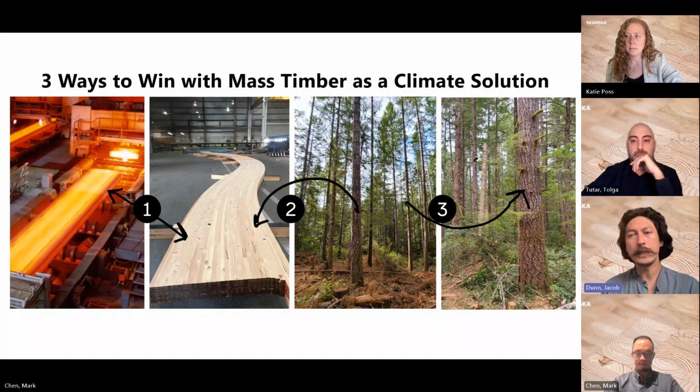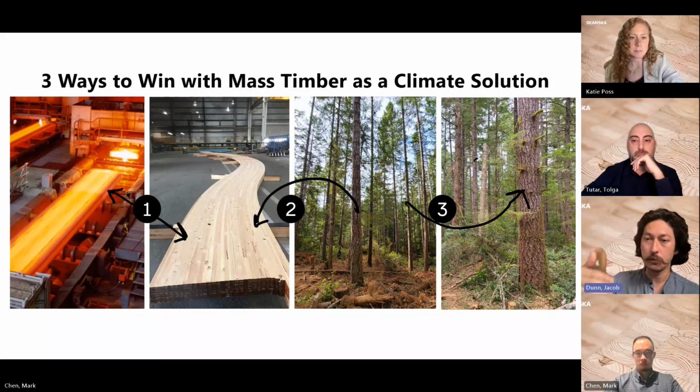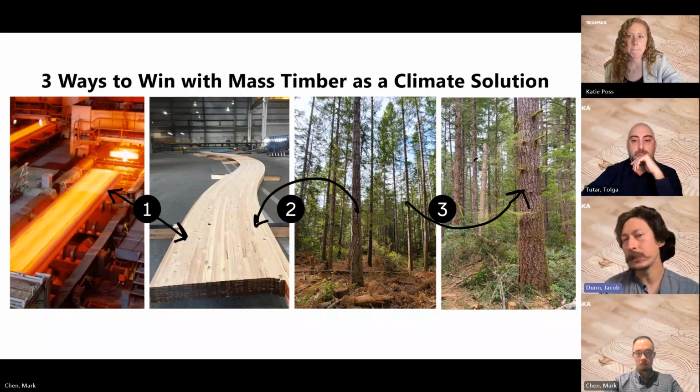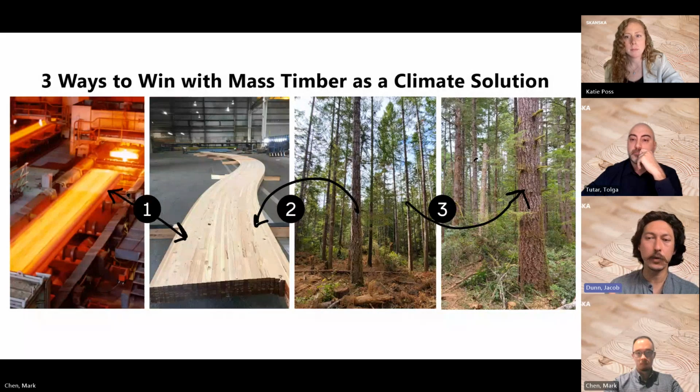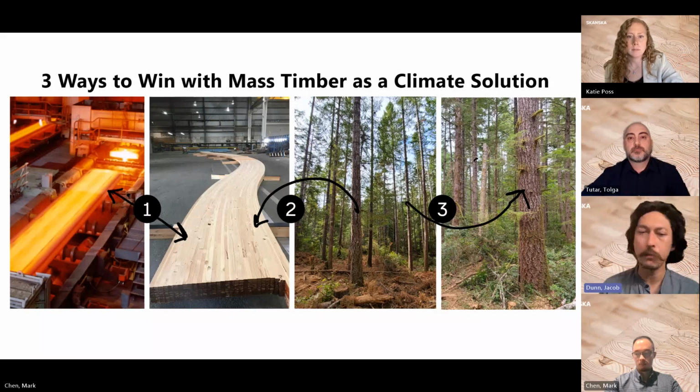The first one is just the difference in manufacturing emissions between wood structural components, even glue-laminated or engineered products, where we're actually introducing more intense manufacturing, versus steel and concrete counterparts. It's just fundamentally lower carbon intensity to cut down a tree, mill it in a milling factory, and then turn that into a rectangular section versus even using electric arc furnaces for steel and then concrete pouring processes as well. So that's the first way to win, and that's the most straightforward, tangible benefit.